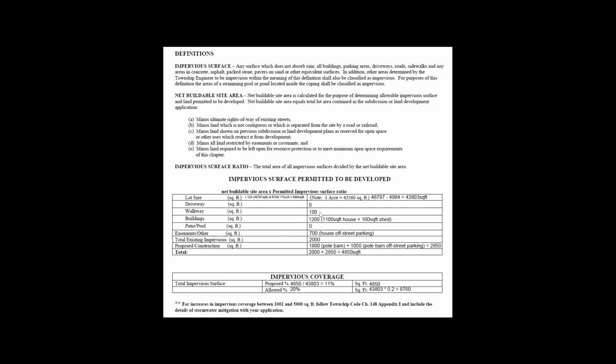So you can see I have some walkway to get to my house. I have already existing buildings. I have a 1,100 square foot house and a 100 square foot shed. And of course, I have some 700 square foot off-street parking lot. And my total existing impervious before the barn was about 2,000 square foot. And I was allowed to have up to 8,760. So my proposed construction was 1,800 for the pole barn plus 1,050 for the off-street parking lot is 2,850. So my impervious was increasing from 2,000 to 4,850.